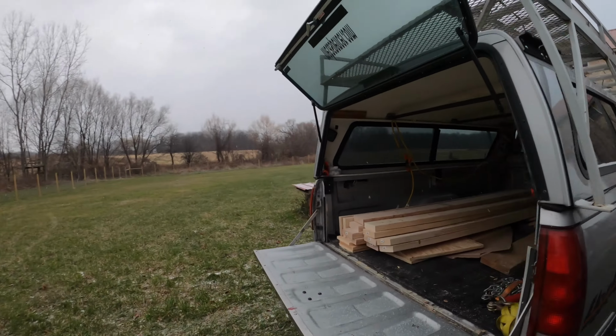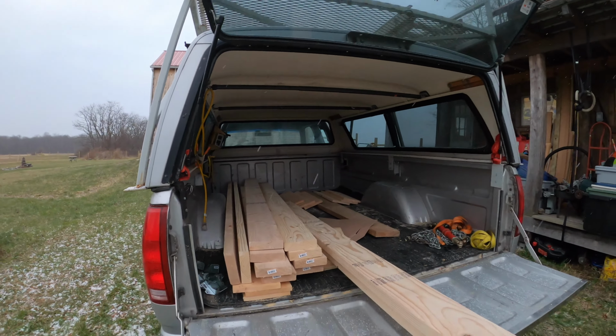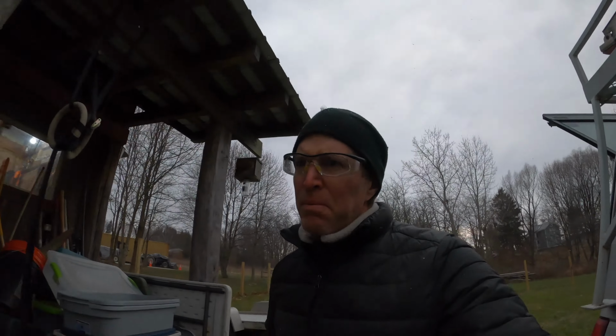And these guys I actually bought, and whoa, lumber's expensive right now. I think I spent like $100 on these 2x6s, which previously in my mind is like $30 worth of lumber.